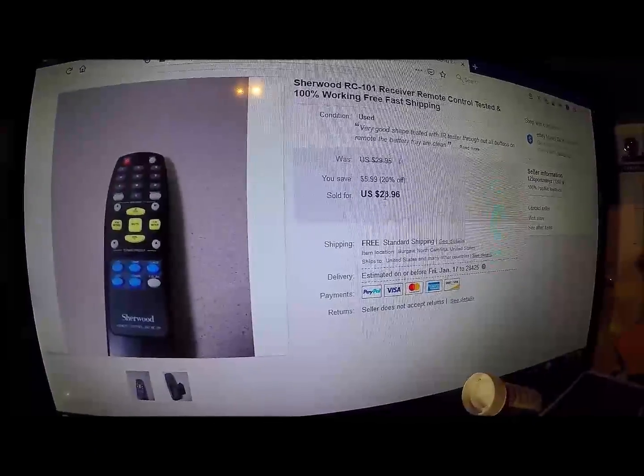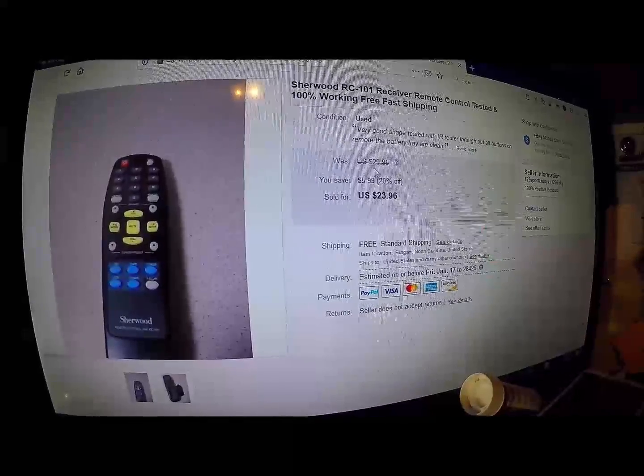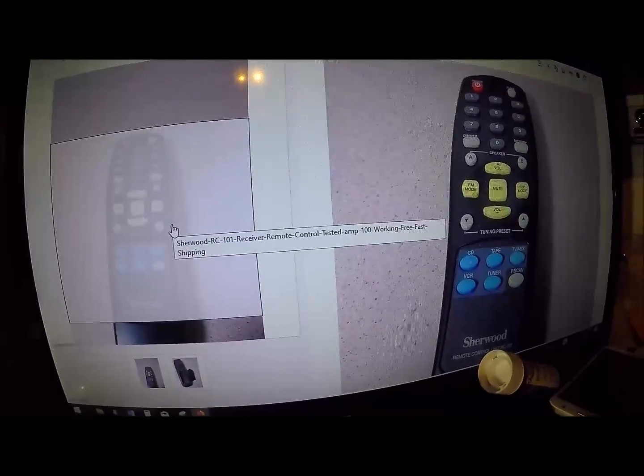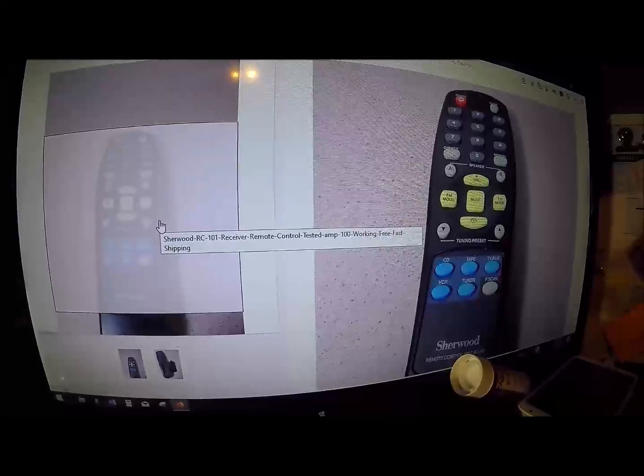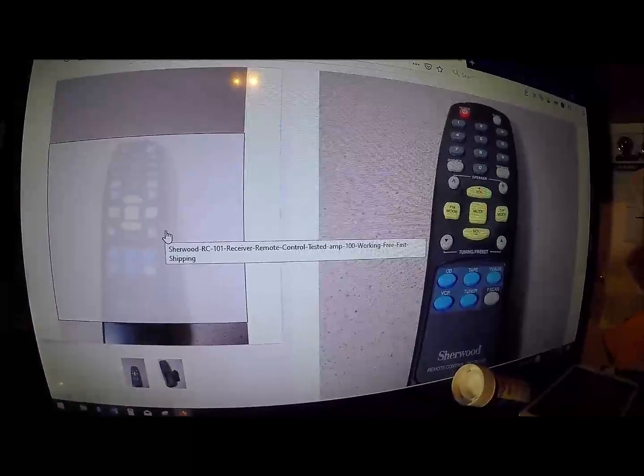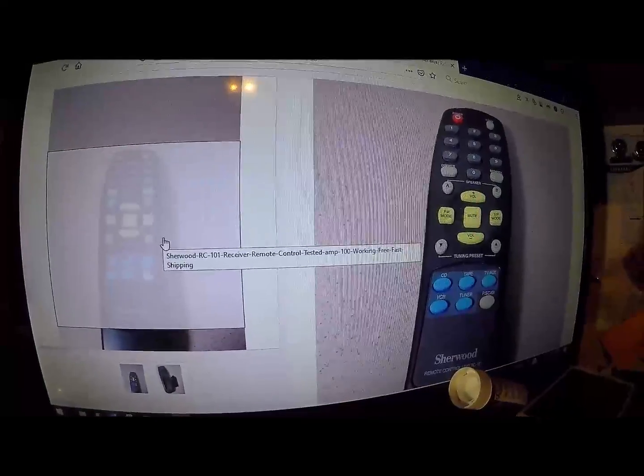Okay, I know this is only $23.96 with free shipping, but if you are selling on eBay and you do yard sales, you need to be looking for remotes, because you can usually pick them up for about $1, sometimes 50 cents.